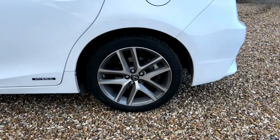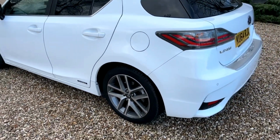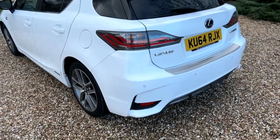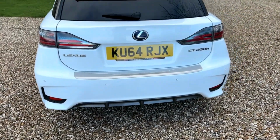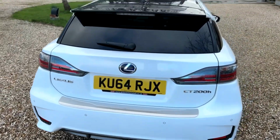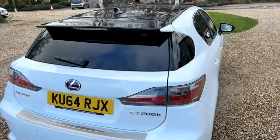Rear alloy, no obvious marks sort of jumping out at me at all. Supposed to be getting wind's picking up a little bit this morning. You come around the back, yeah, looks fantastic. The sort of diffuser at the bottom there, all very clean. There you can see the black roof, which looks absolutely fantastic on the car.